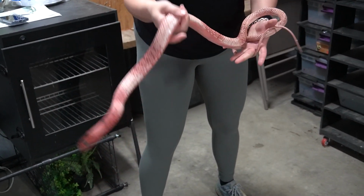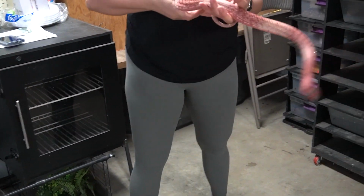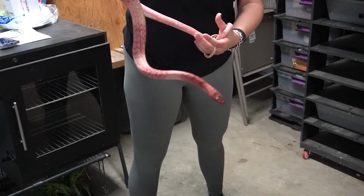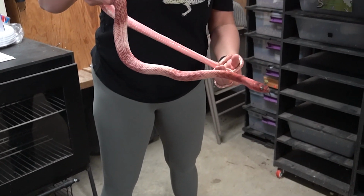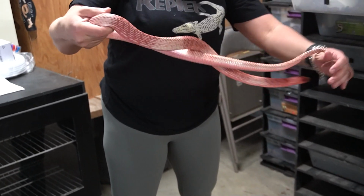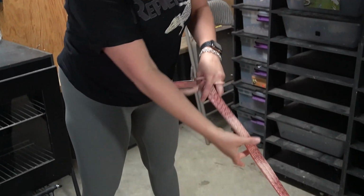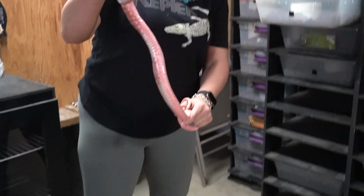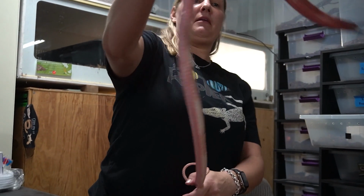Trying not to restrain it, so you know. Just chill. You don't get bit, but I'm willing to take the bite. It's probably gonna happen. It's a beautiful snake, though. If you can get a belly shot, the belly is solid pinkish. Yeah, there you go.